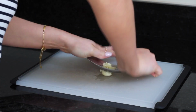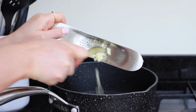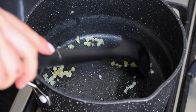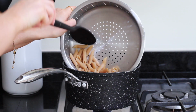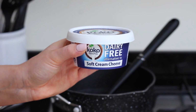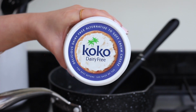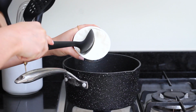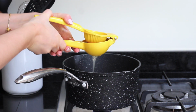I kept that to the side, and then in the pan I added half a teaspoon of oil. I then minced 3 cloves of garlic and added that in and fried it off for around a minute. Next I added the cooked pasta back in along with the water. I stirred it through the garlic, and then I added in half a pot of this KoKo dairy-free vegan cream cheese and the juice of half a lemon.